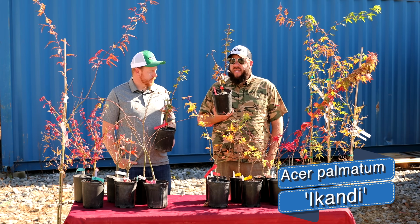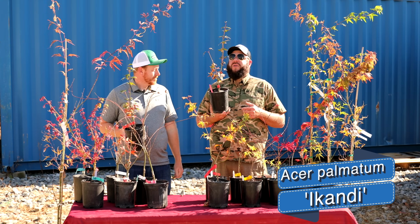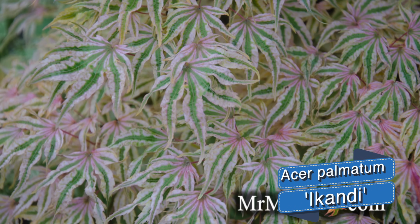Acer palmatum Eye Candy, not Romaji, kind of a play. You know, Talon likes to play with words there. And Eye Candy, meaning this is one you're definitely going to be looking at. It is beautiful. It has that interesting variegation to it. It's almost more of a white-pink version of Higasayama with some larger leaves.